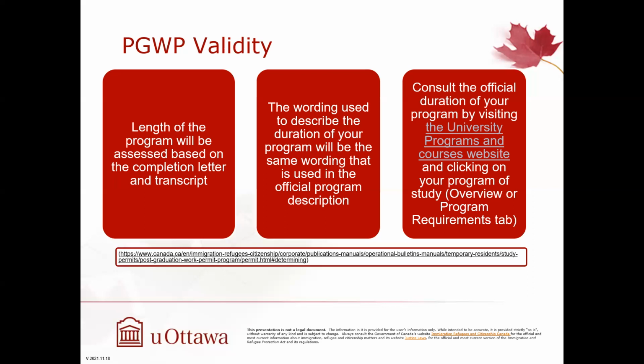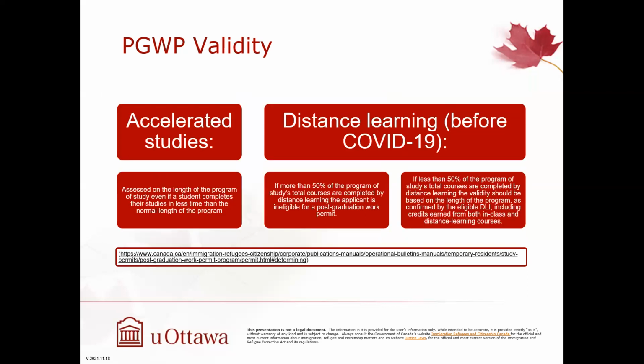At the undergraduate level, because undergraduate degrees are a minimum 3 years, this isn't really an issue as much because you're all eligible for 3-year work permits basically. So the letter that the faculty will just give the number of units that your program is, depending on which option you chose. And then your transcript is going to show the actual time you spent studying. So your official letter might say 2-year program, and then they'll see your transcript. And if that reflects 2 years of studies, then you should get a 3-year work permit in that case. So that is for the postgrad work permit validity.